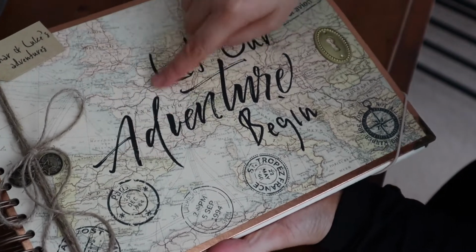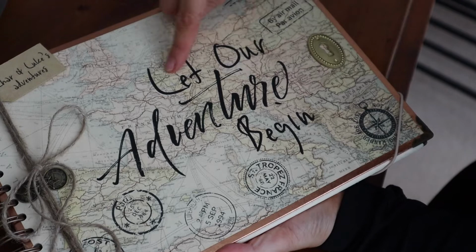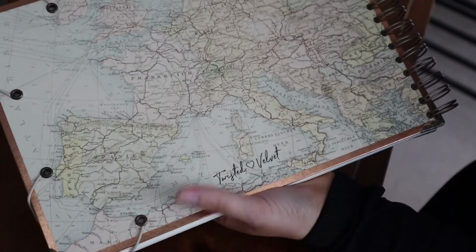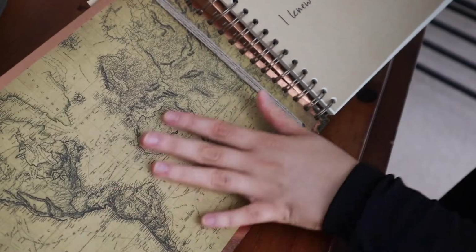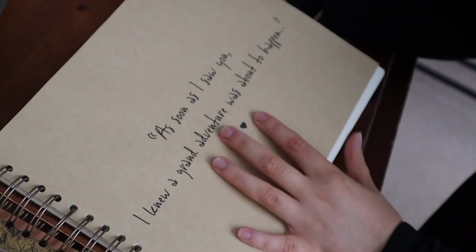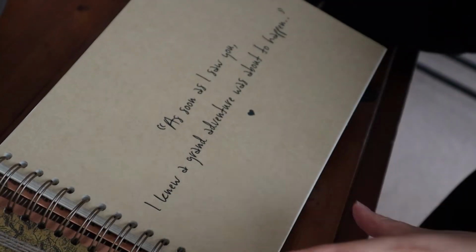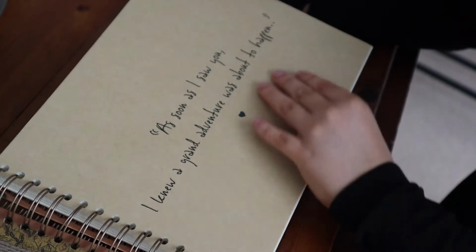And I think you could half customize this on the front. I think you could put adventure or let our adventure begin. And then the back was really, really similar as well. But this is what the front cover is. I mean, all this again, just gorgeous and really high quality. And then you can customize and put whatever you want here. I decided to pick a quote: As soon as I saw you, I knew a grand adventure was about to happen. I thought that was really fitting considering it's about traveling and also about me and Luke. So I thought that was perfect.